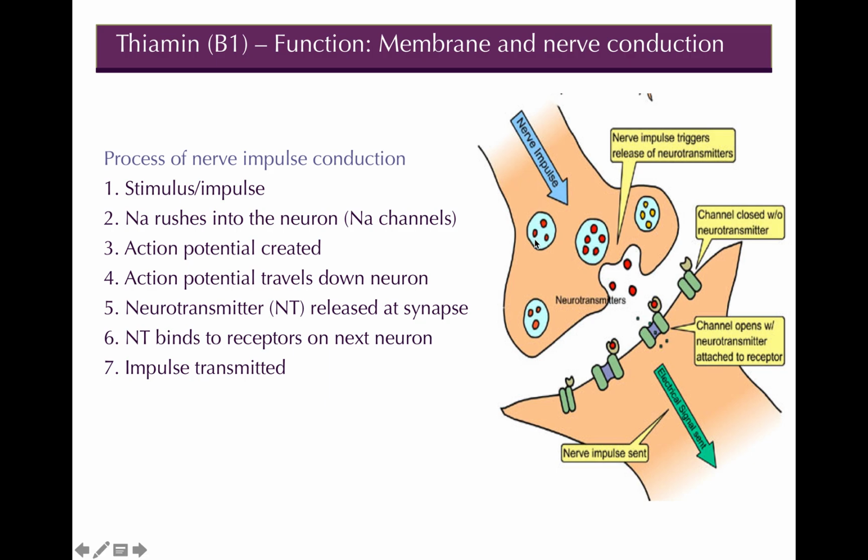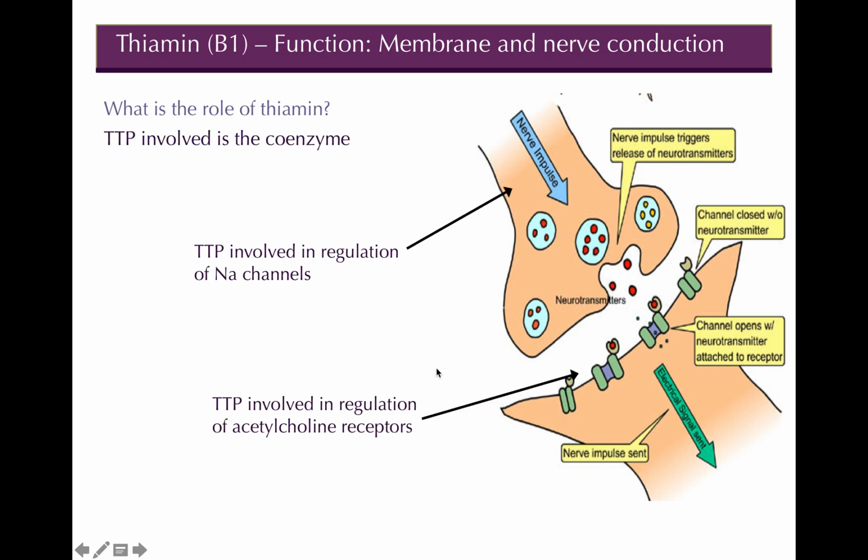Once the action potential reaches the end of the neuron, that stimulates a neurotransmitter to be released at the synapse here. That neurotransmitter then binds onto the next neuron, and then that impulse travels down the next one, which is again that action potential, until it gets to the end of the other nerve. So what is thiamine doing in this? They've discovered that thiamine has a role in two major things. One, when sodium rushes into the neuron, it's involved with that. And then also when the neurotransmitter binds the receptor.